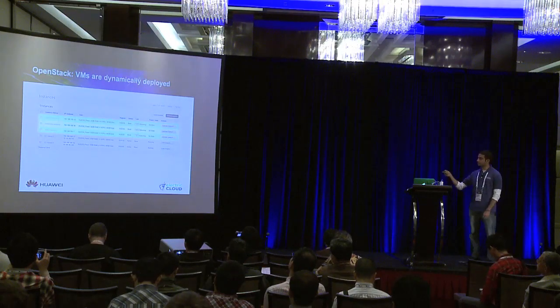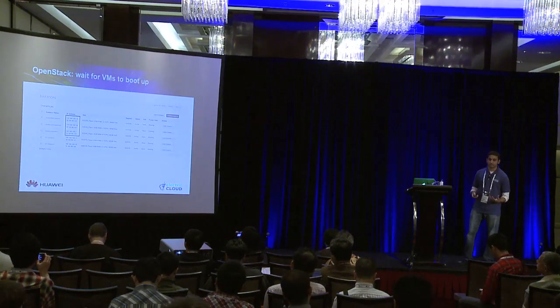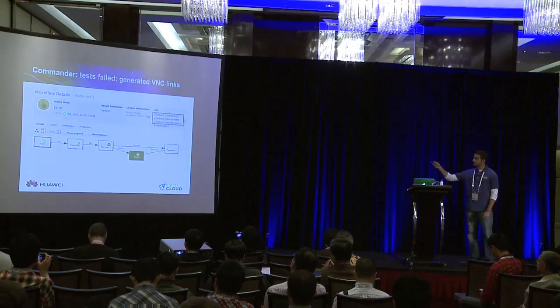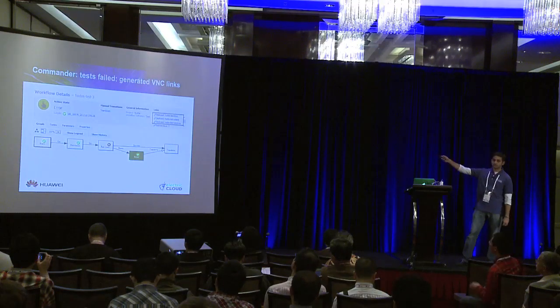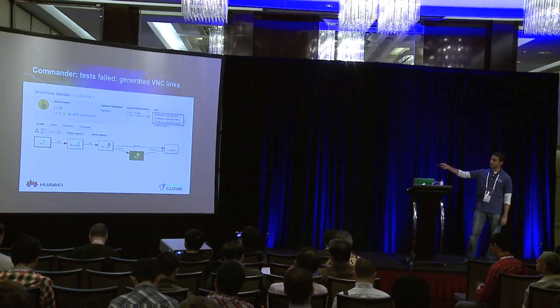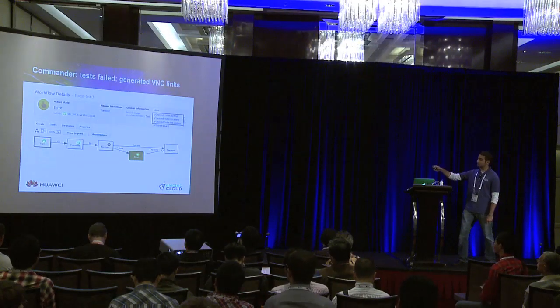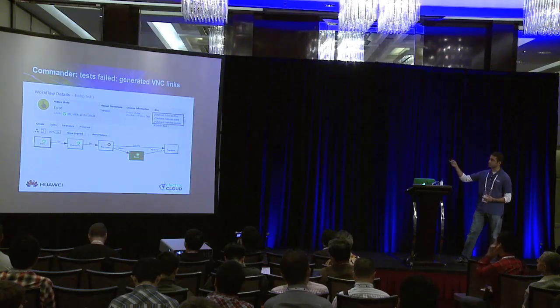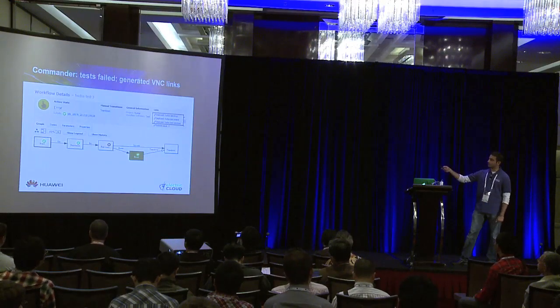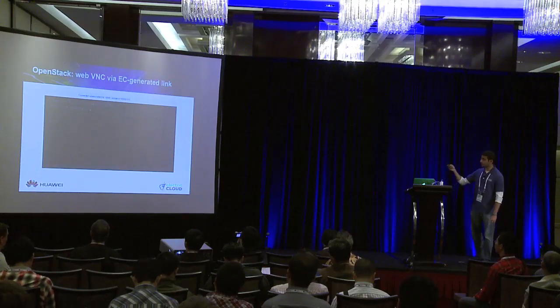You can see that they're spawning. Once the IP addresses are assigned, those IP addresses are automatically picked up, once again using the OpenStack integration. There are links to the deployed machines, and these are the web VNC links, which are also available through the API. And in the case where the test failed, it sits there in the error state waiting for the test engineer to come back and decide to tear down those machines. It sends an email out to the test engineer with these same links, and once they've taken a look using those web VNC links, you can log in directly to the machines, which is really cool.